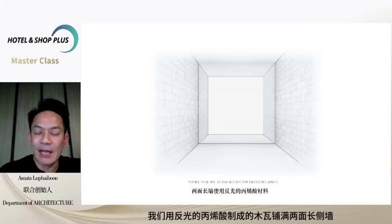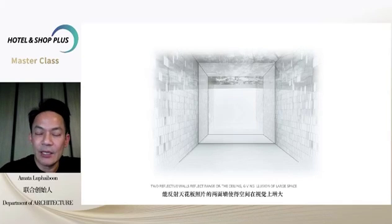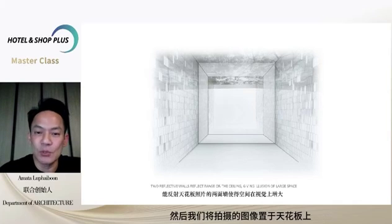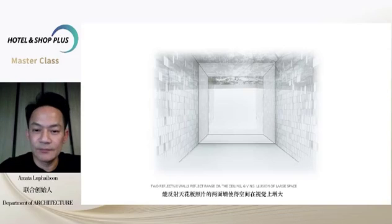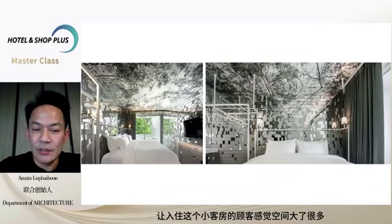We start by cladding two long side walls with shingles made with reflective acrylic, so it reflects itself and makes the space look bigger. Then we put the image that we took from the places on the ceiling, and the image will reflect onto the two long walls. The image on the ceiling reflects infinitely onto the walls, giving an illusion of much larger space for such a small guest room.